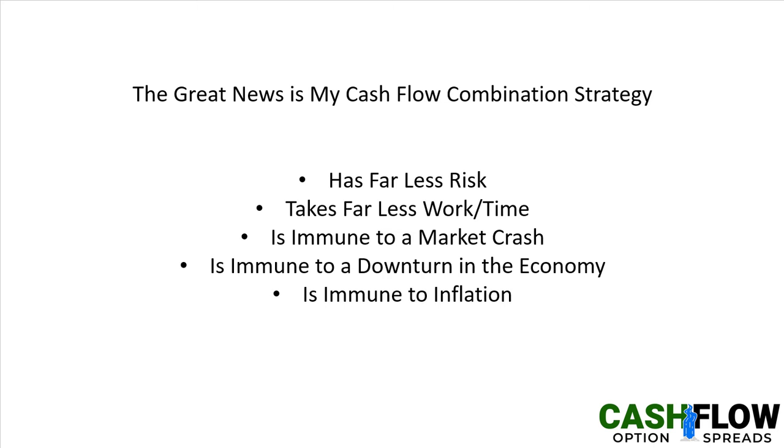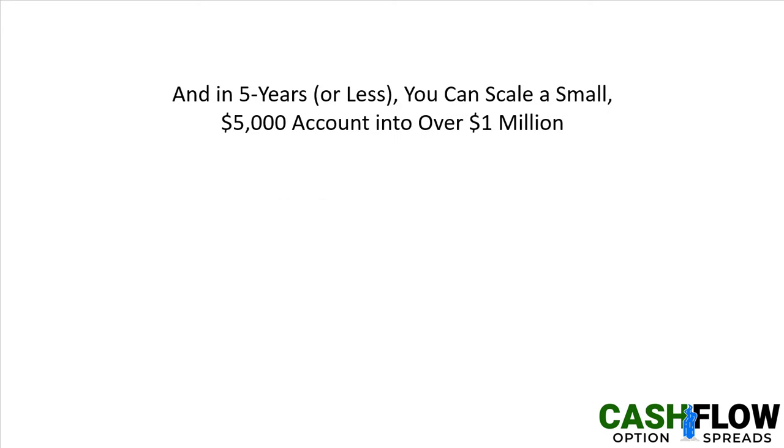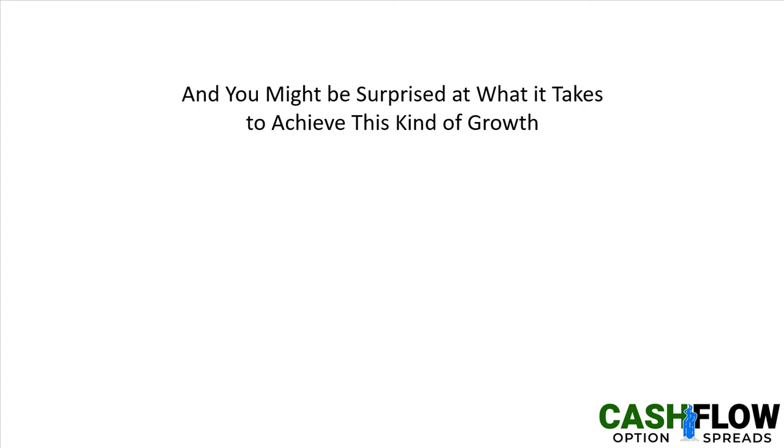The great news about my cash flow combination strategy is that it has far less risk, it takes far less work and time, it is immune to a market crash, it is immune to a downturn in the economy, and it is immune to inflation. None of these things have a negative impact on this approach. And in 5 years or less, you can scale a small $5,000 account into over $1 million. And you might be surprised at what it takes to achieve this kind of growth.